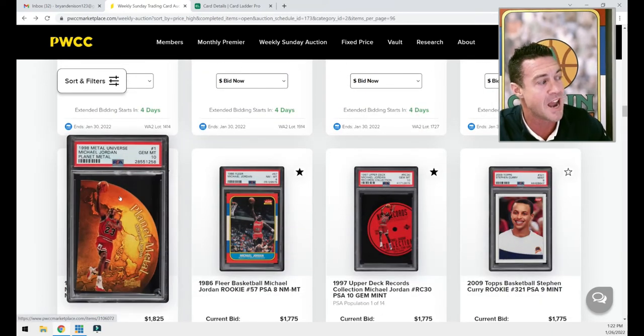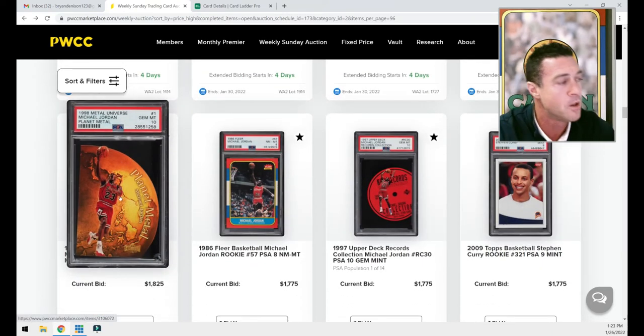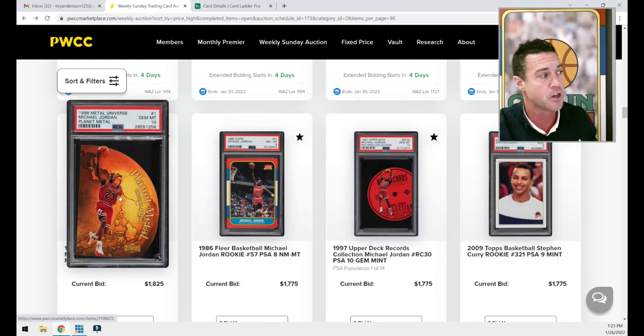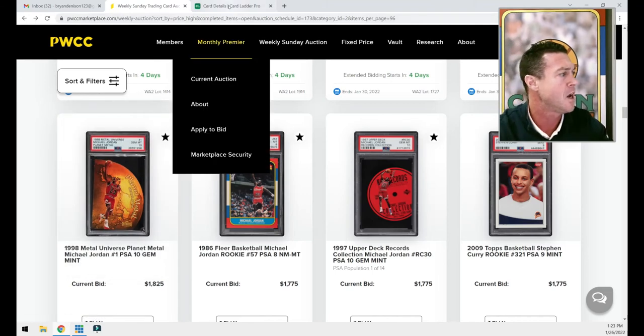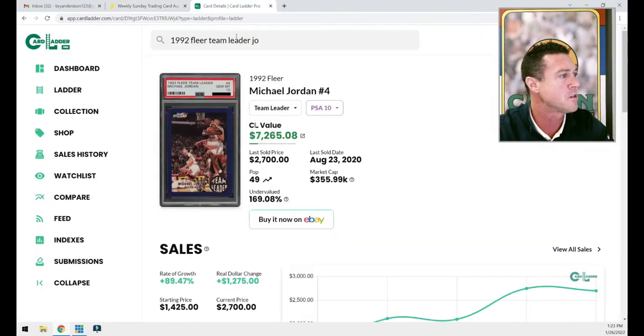Here's a card I own, the 98 Metal Universe, Planet Metal. The 97 Metal Universe, Planet Metal, is probably the more highly acclaimed. But if I recall, the 98 Metal Universe, Planet Metal, PSA 10 is a lower pop. I'm not sure. I do want to go look. Let's go look at that one too.